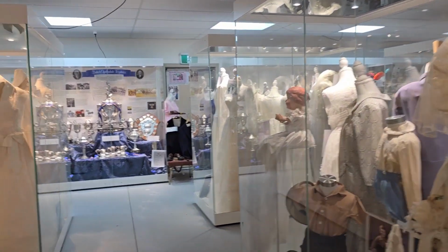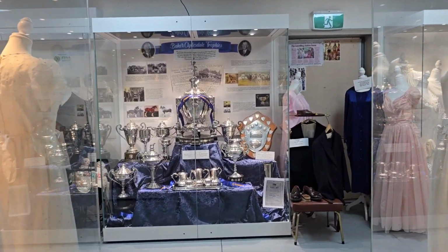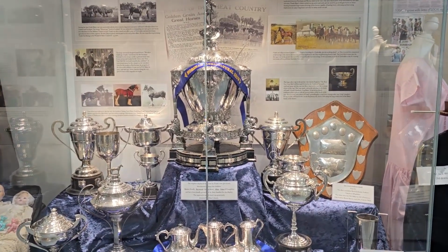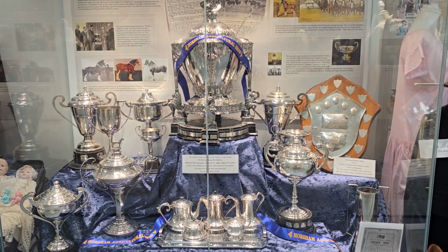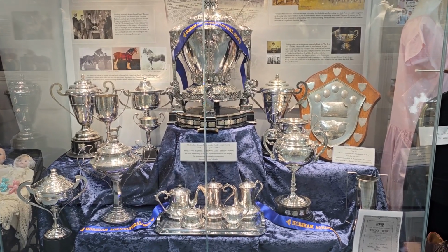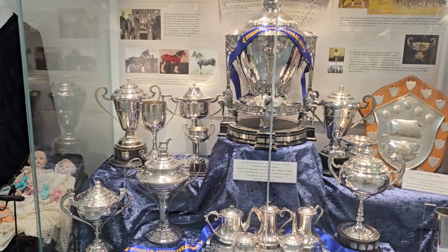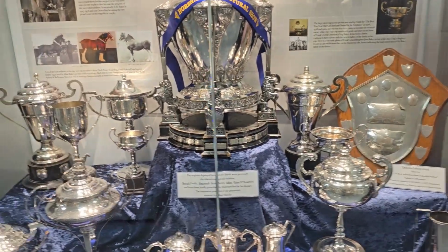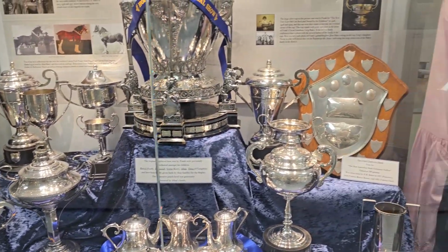So it's sort of not something you would come to see if you were interested in old tractors, but the museum encompasses all areas. Look at the silverware. So a lot of the agricultural and pastoral shows that most country towns had large prizes for stock and for all sorts of categories such as wool and wheat and everything. Some of the prizes back then were really expensive. Some of those are possibly sterling silver, not just plated.